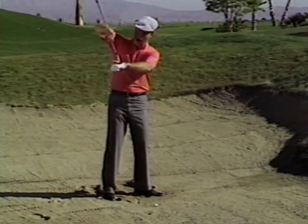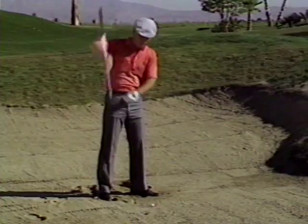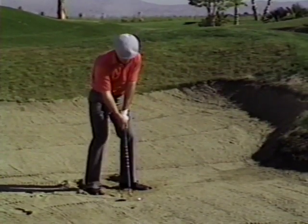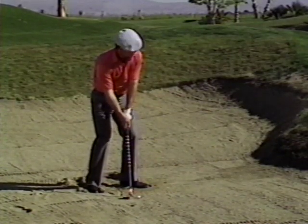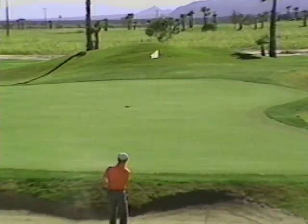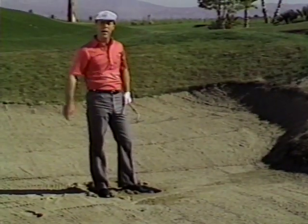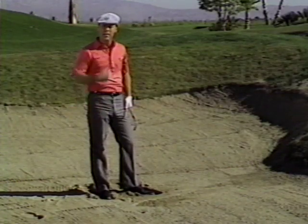And remember our bounce. Instead of creating more loft and more bounce, we're going to take it away. We're not going to take it outside. We're going to, again, hit about an inch and a half behind the ball. Let's see if we can make this happen. And as you can see, the ball released better, and we got it closer to the hole. So that's one instance where a buried lie is to our advantage.